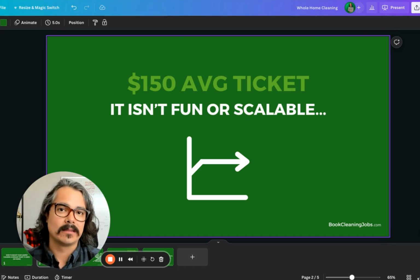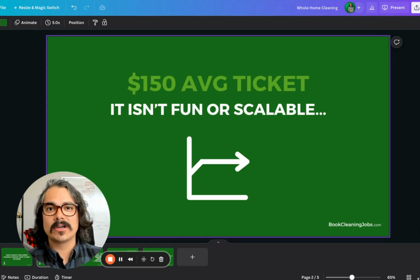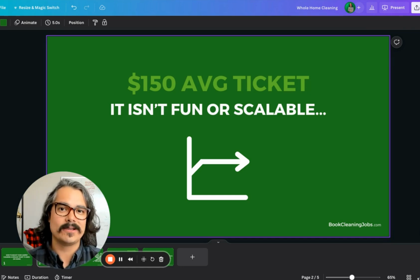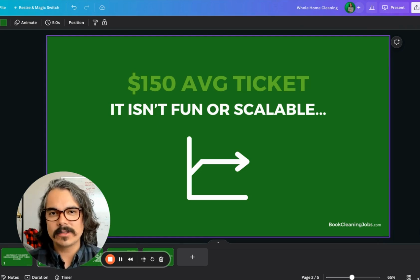It's going to help you make a lot more money, because when you start collecting a decent average ticket, you're going to be able to get better equipment and invest in better chemicals. You're going to get into better neighborhoods and have better customers that are easier to work with, people more likely to leave you reviews, to tell their friends about you, to have you back the next year, to hire you for other services. You're also going to be able to invest in better employees, to hire the best people possible to represent your cleaning company and help you scale this thing up. So you really can't stay stuck on these sub $200 average tickets.